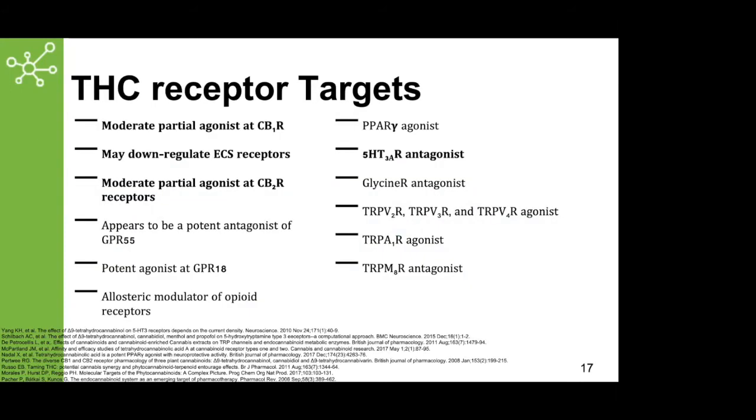Let's talk about just a few of THC's receptor targets. Now, it's a moderate partial agonist at the CB1 receptor, unlike our synthetic cannabinoids made in labs, which are full agonists. As a result, so we're talking about the cannabinoid 1 receptor, right? It's a G protein coupled receptor. Now, when we're binding to G protein coupled receptors over time, this is going to desensitize them or result in downregulation of the receptors themselves. It's also a moderate partial agonist at cannabinoid 2 receptors and is an antagonist at serotonin 5-HT3A receptor.